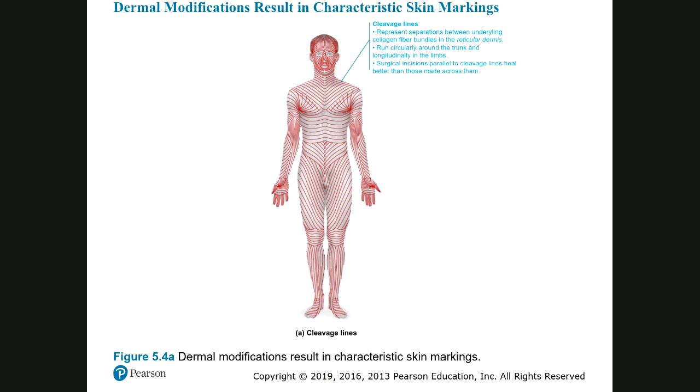Separations or less dense regions between the bundles form cleavage lines. These are externally invisible lines. They are important to surgeons because when an incision is made parallel to these lines, the skin gapes less and heals more rapidly. In contrast, if the surgical incision runs perpendicular to these lines, it will in most cases leave a very big scar, and it's also going to be painful and take longer to heal.